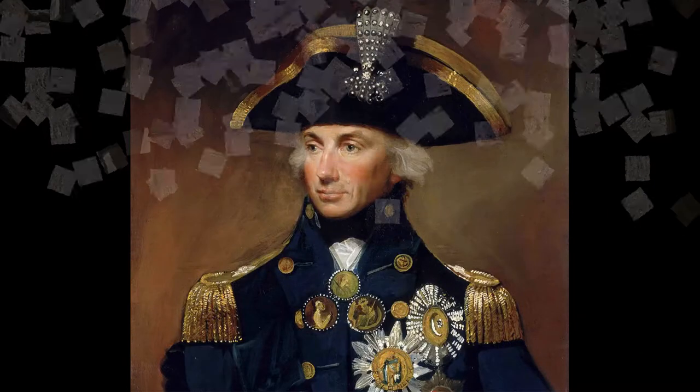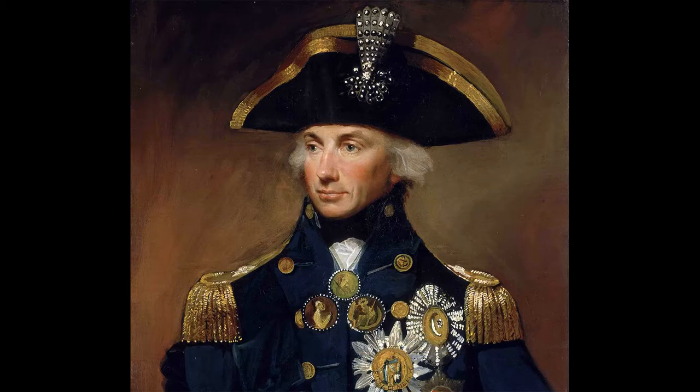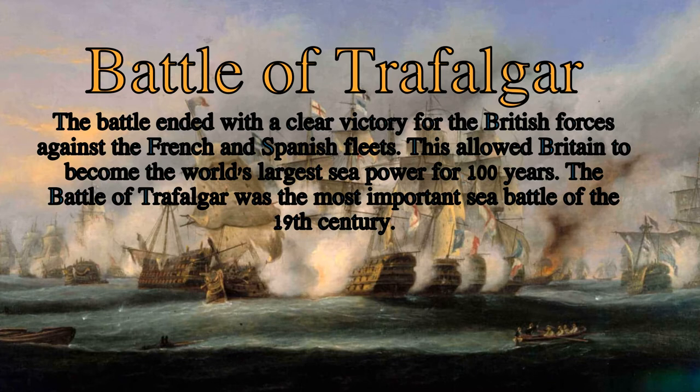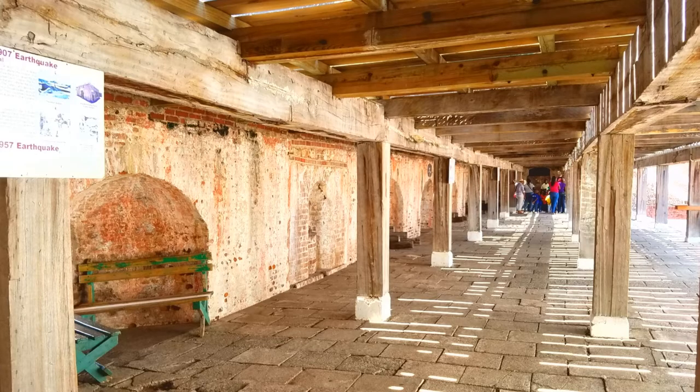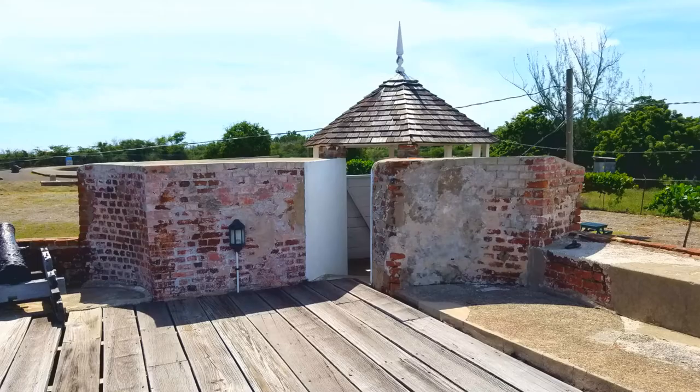One of the most famous people who lived in the fort is Admiral Horatio Nelson, considered Britain's all-time greatest naval hero for his victorious role in the Battle of Trafalgar. He spent 30 months in Jamaica, much of it at Fort Charles. Nelson was given charge of the fort while the island was caught in fear of a French invasion.